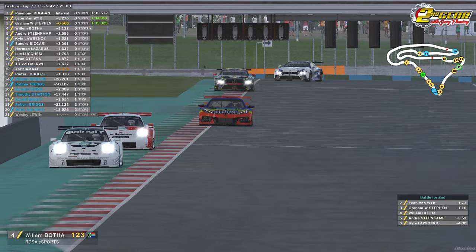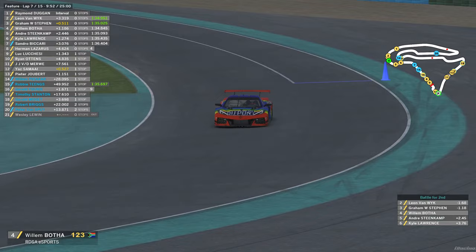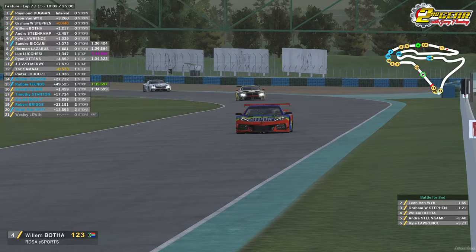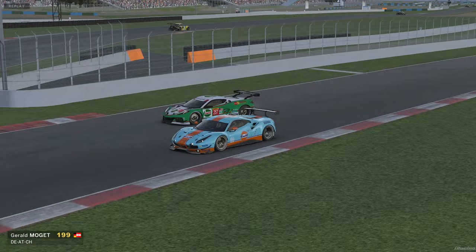A 1:34.8, a 1:34.9 by Leon van Wyk, a 1:35.5 by Raymond Duggan. Now, Raymond Duggan probably has been in a little bit of traffic. That's why he's been a little bit slower on the last lap. But even then, Raymond is going to have to really hoof it up to ensure that they don't break that 3-second barrier on him. Gerald Maget had an incident a little bit earlier on, trying everything.